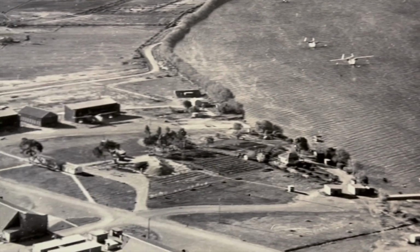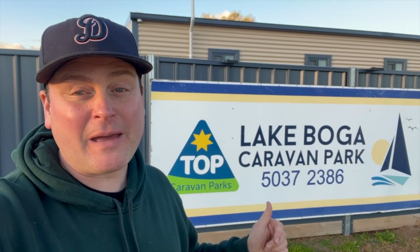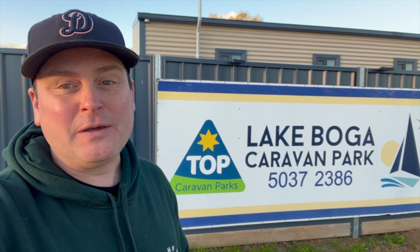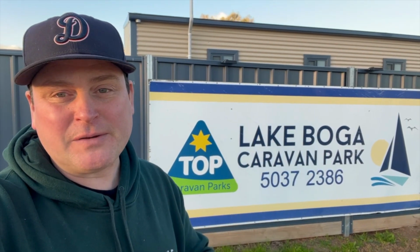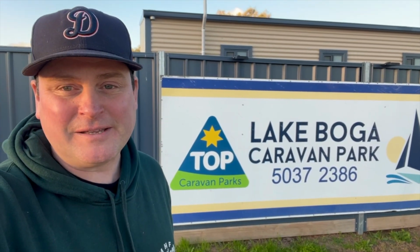So here we go. Before we head out for tea for Monica's birthday, I want to show you around the Lake Boga Caravan Park. Now these guys are a part of the G'day Parks. So if you remember, you can get all your special deals and all the rest of it. But anyway, let's go around and check out the facilities.